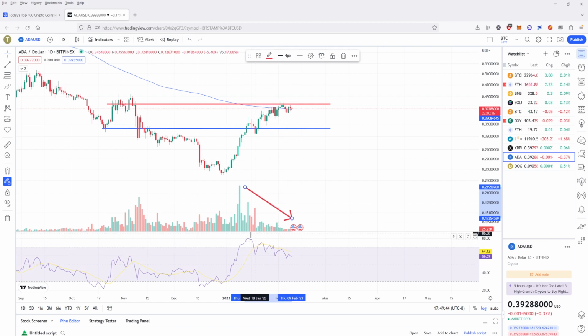And if you take a look at the RSI, you can also see, this is on the daily, that the RSI is also decreasing pretty rapidly. That's one thing that immediately jumps to mind when we take a look at ADA.